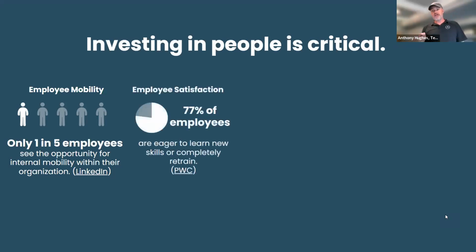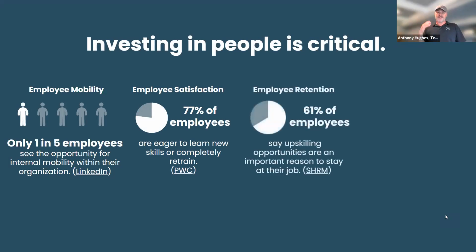Moreover, over 3/4 of employees are eager to learn new skills on the job. And in large part, that's because about 40% of your employees believe or worry that their jobs will be obsolete within 5 years because of their skills. Over 60% of employees say that upskilling opportunities are an important reason for them to stay in their job. They engender loyalty and help you retain your employees.